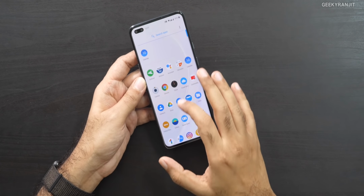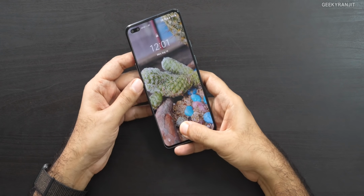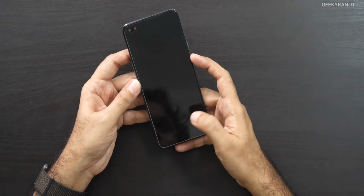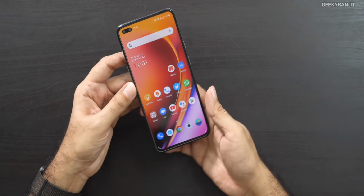So that's regarding the screen. I'll talk about one con about the screen in the later part of the section. And moving on, it's an AMOLED screen, we do have that in-display fingerprint scanner, and generally OnePlus puts good in-display fingerprint scanners, so that's the same case even with this one. I never had an issue with the fingerprint scanner.